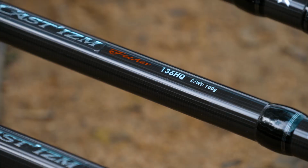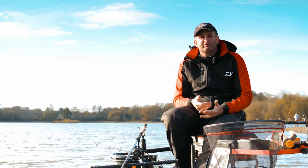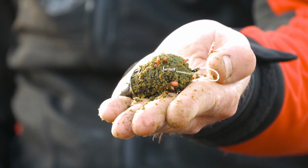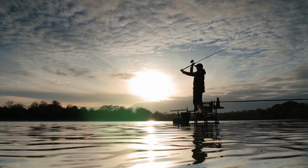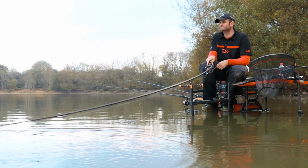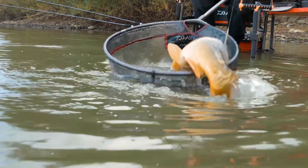Moving on from the 12.6, the next rod in the range is the 13.6. Now this to me is more of an out and out distance rod. Say if you're fishing big lochs or wild waters and you want to punch a feeder like an open end or even a rocket, maybe a window feeder, a long way, then this is the rod for you. That said, again, it is suitable for commercials, and if you're going to a venue where you wanted to chuck a method or hybrid feeder a long way, then it'll do that too.